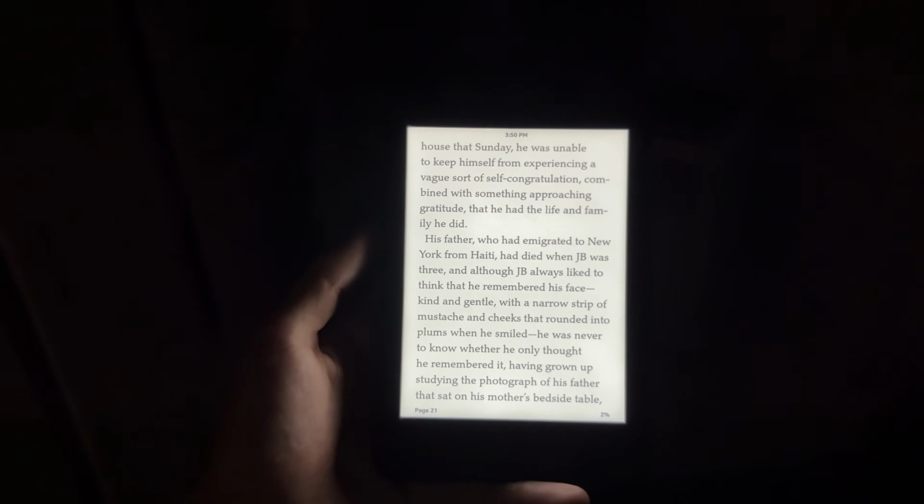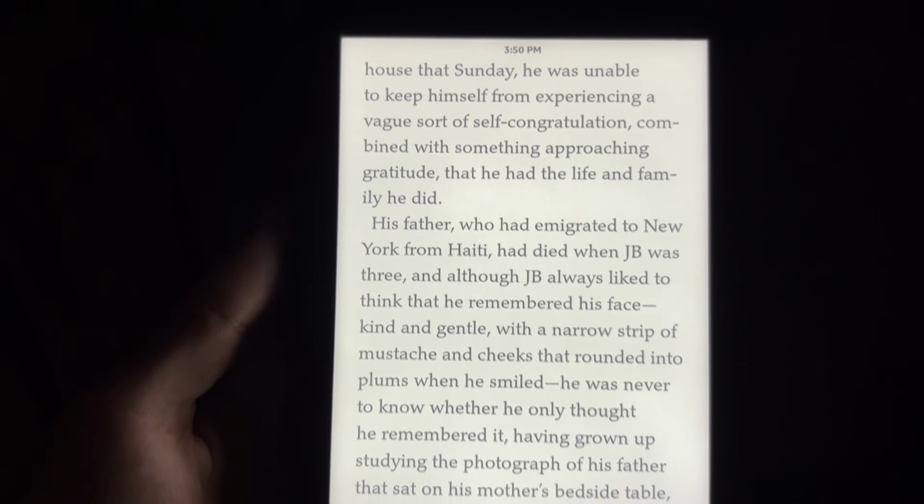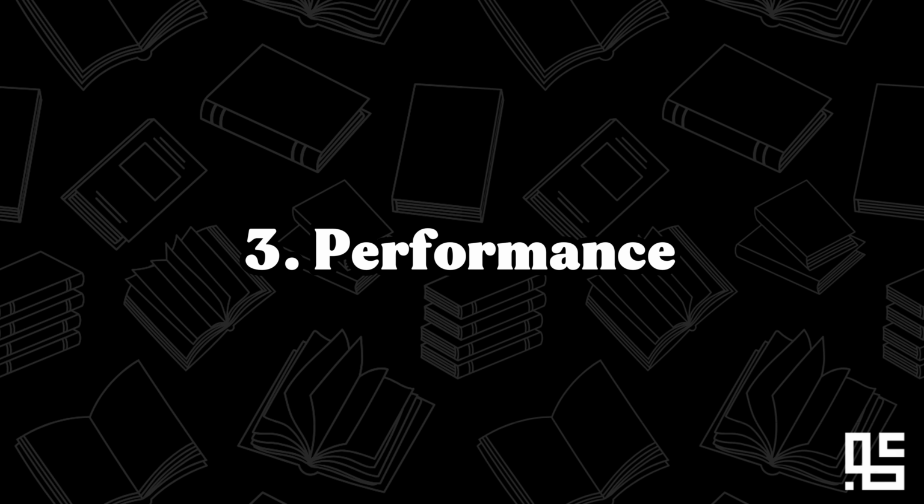And then in terms of the screen quality, it's perfect in every way it can be. I mean, you don't see any type of pixels. Obviously, there isn't any color unless you get the colored version. But on the regular Kindle Basic, the 11th gen model, the screen is more than good enough and I really have no complaints.